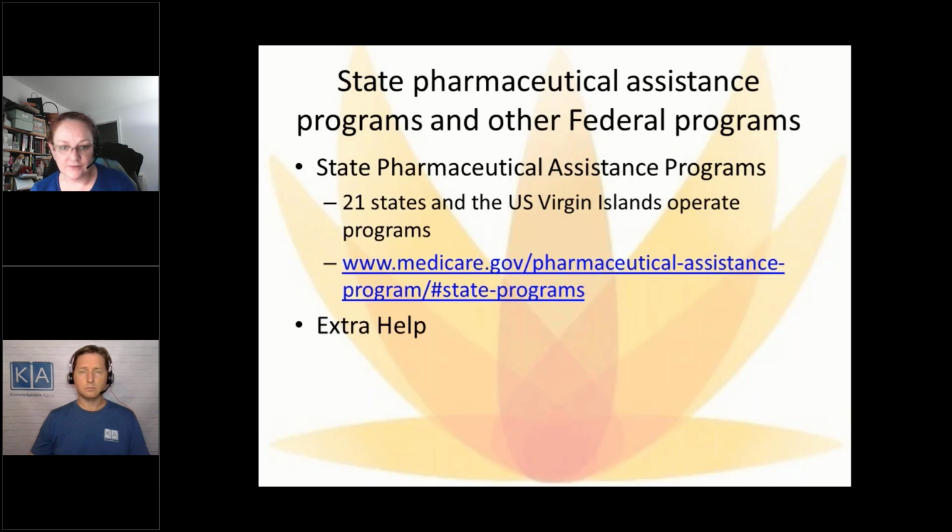You have to look at it, but you may automatically qualify if you're already on Medicaid, or you get Supplemental Security Income, which is SSI.